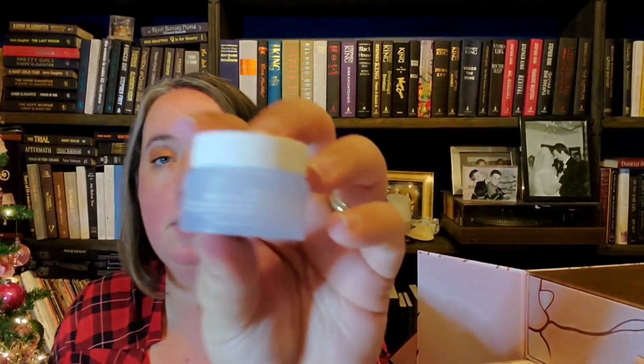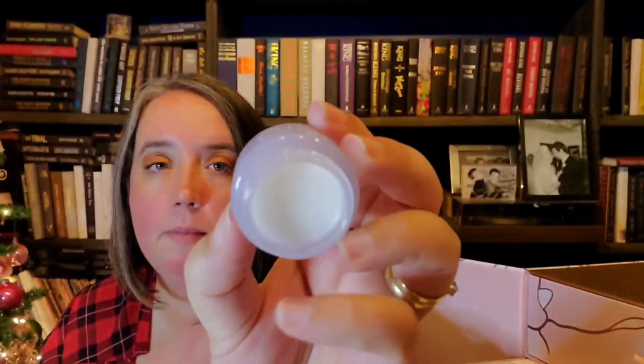Day number three. I think I saw it in drawer number two. It's a smaller box. What do you think it is? Soap. It looks like a skincare product. So from Clean It Zero, it's a cleansing balm that is also purifying. So it's from Vanilla Co. And it does look like a balm. So that is day number three.